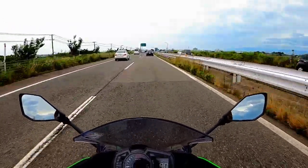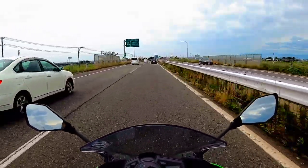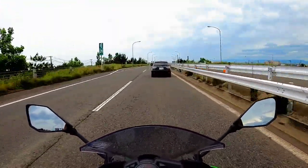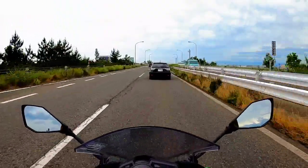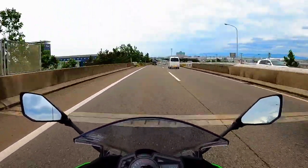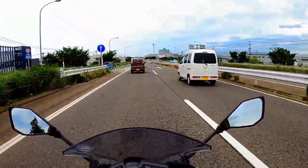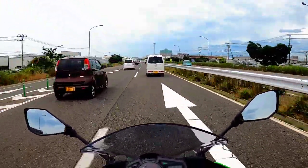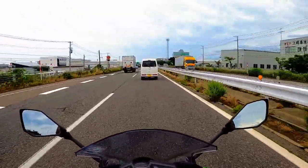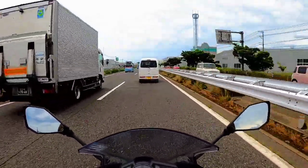My name is Saurabh and today I am going to Niigata city. I am going to Kawasaki Plaza Niigata to change my bike's engine oil. I have already run more than 5000 kilometers, so this will be the second oil change for my bike.